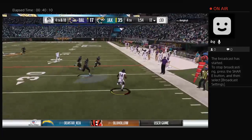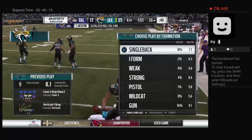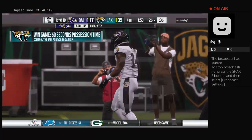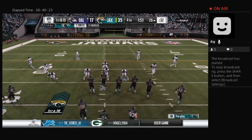As expected, they're going for it to keep the drive alive. That's to his running back, complete. But they're going to wrap him up as he'll go down well short of a first. They had to go for it with such little time remaining, and the Jags take over in terrific field position.